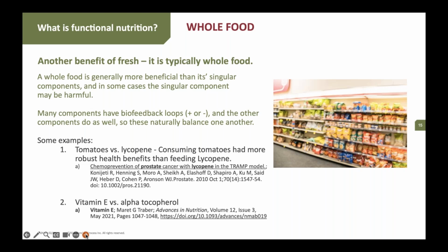And those can be positive feedback loops or negative feedback loops, meaning one will upregulate either the bioavailability of something or the breakdown of something, or it will negatively cause that. And so these are important. Within one food or vitamin or mineral, we're going to get all these naturally versus when we have a singular component.